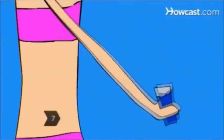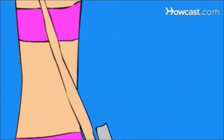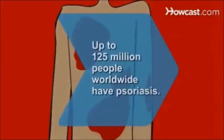Step 7. Take prescription oral or injected drugs, but advisedly, as there can be severe side effects such as life-threatening infections. Step 8. Moisturize at night and cover the psoriasis with plastic wrap. In the morning, remove it and clean away scales, but always avoid cleaning with alcohol. Did you know? It's estimated that up to 125 million people worldwide have psoriasis.